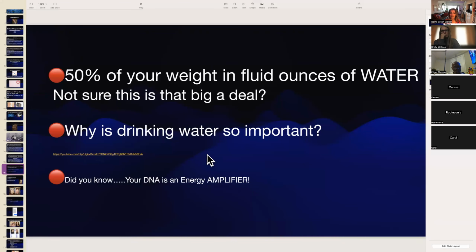So it's super important to drink 50% of your weight in fluid ounces of water. At 10% dehydration, you lose your mind. And at 12%, you die. Your body just shuts down. It's all systems gone. You leave the body, you are no more. Very important to drink your weight in fluid ounces of water.